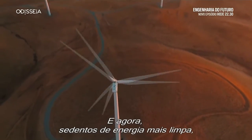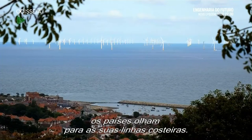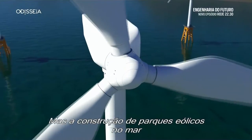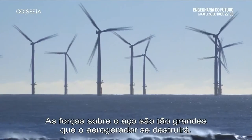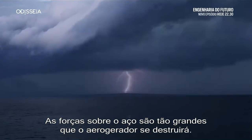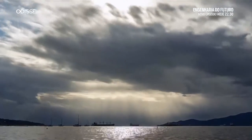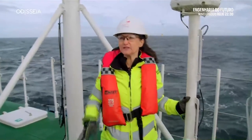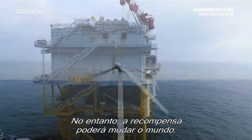And now, hungry for more clean energy, countries are looking to their coastlines. But building wind farms at sea is much harder than on land. The forces on the steel are so big that the turbine will actually destroy itself. We've had gusts up to 100 miles per hour of wind speed and waves up to 8 meters. Yet the rewards could be world-changing.